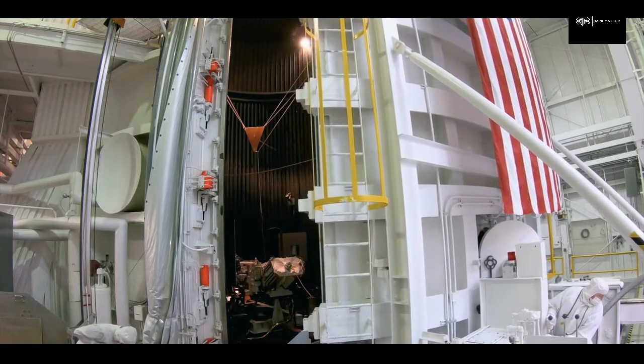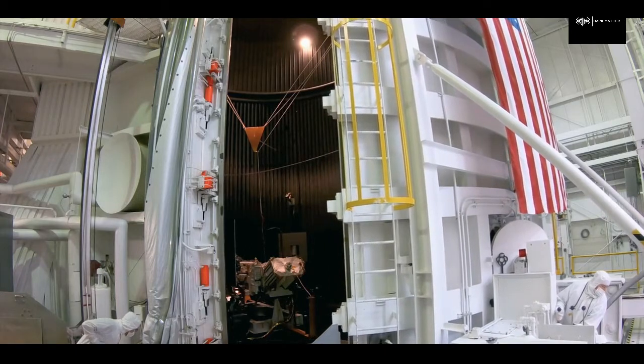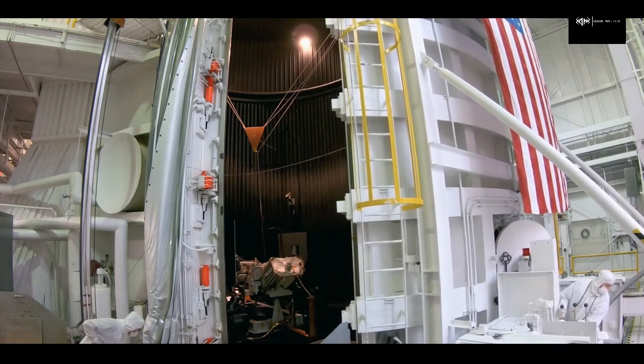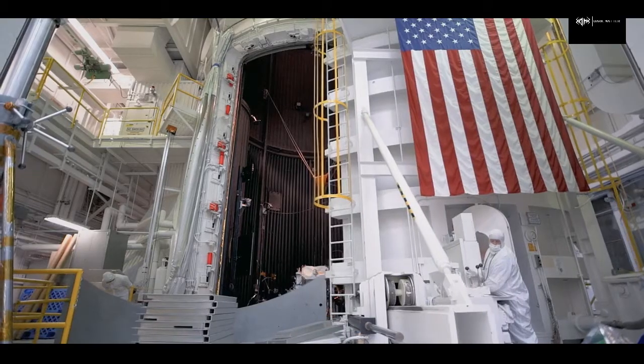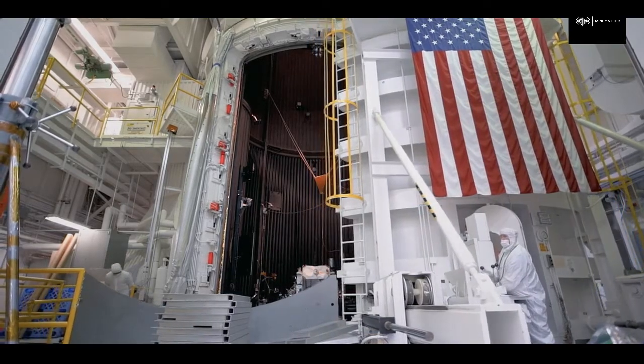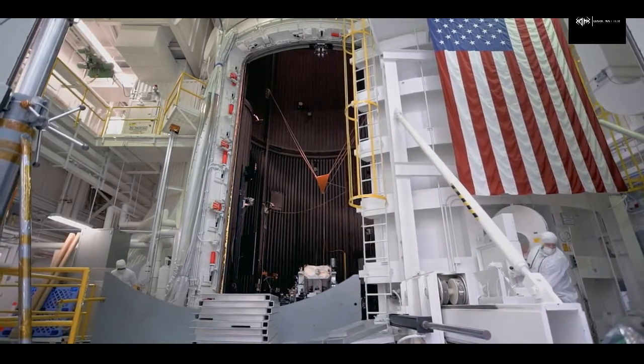The rover has now finished its time in the chamber. Everything is working. From here, it goes back to the clean room for its final tune-up. In a little over 2 months, the entire spacecraft and JPL team will move to Cape Canaveral, Florida, to prepare for launch in July.